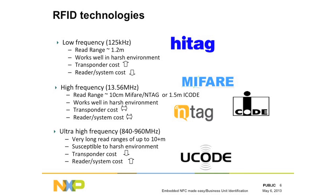And then where I'm focused is actually on the 13.56 megahertz high frequency HF band. Here, the read range, depending on which technology you're using, there's a few different international standards at 13.56. I don't really have time to get into all the details of the different 13.56 standards, but just remember there's a standard called ISO 14443, and that has parts A and B.